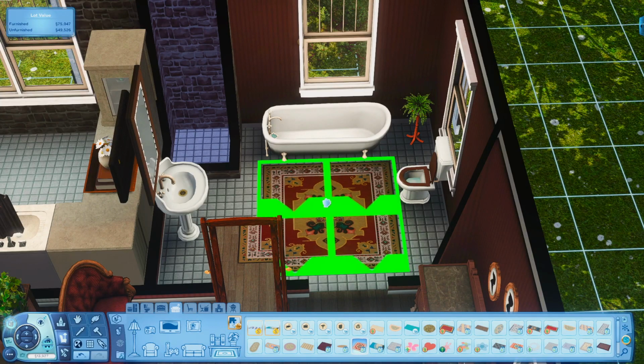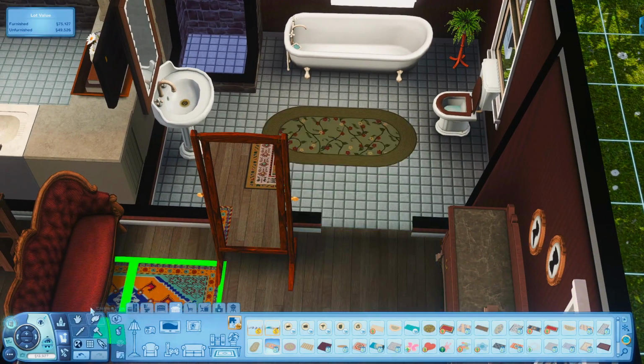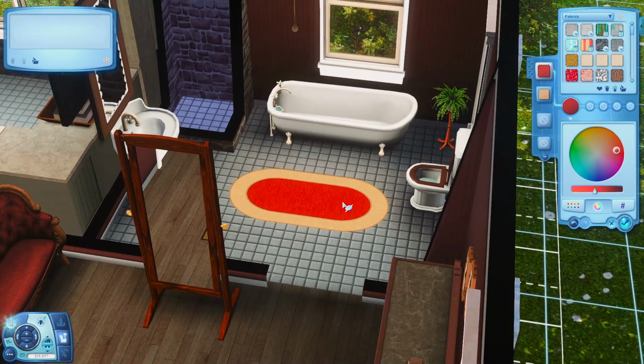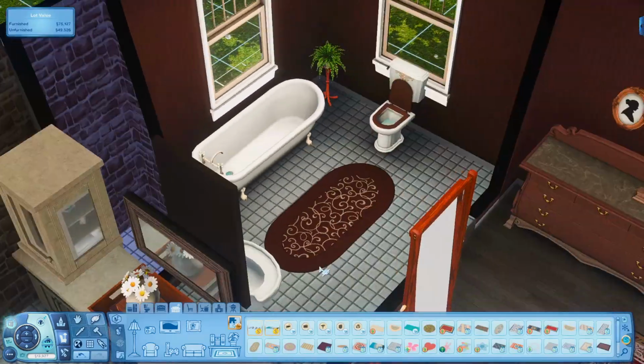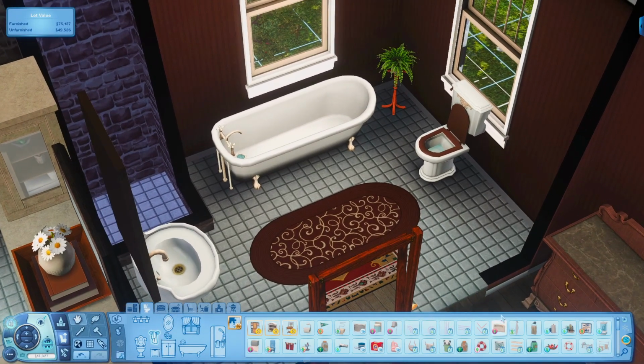That plant shows up a lot in this build. I put it in the bedroom, I put it in the bathroom. It's a really cool plant from the base game. But that is pretty much it for down here. Honestly, I feel like this bedroom has got to be one of my favorites in the whole entire house. I really like this one.